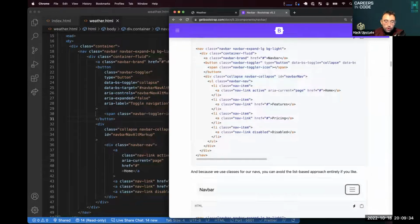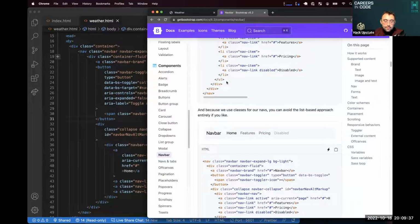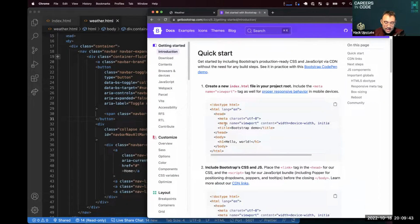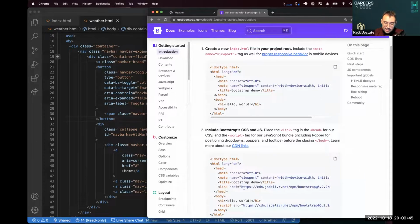So we're going to go back to the Bootstrap website, all the way back up to the introduction where we've been finding our link tag. You see in this step two, there's the link tag that we know and love. But if you look, it says include Bootstrap CSS and JavaScript. Oops, we've been leaving that JavaScript out because we haven't needed it up until this point.